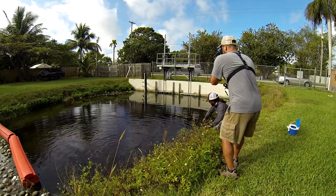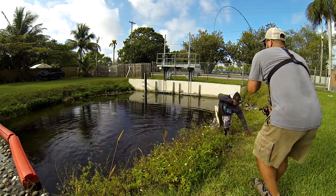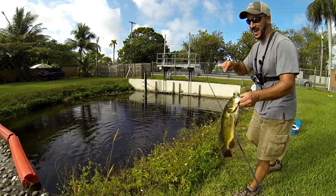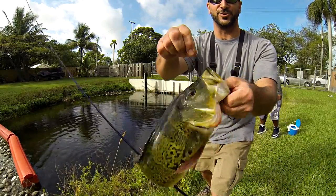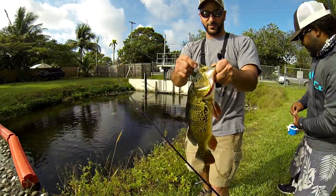Here, let me grab the... Here, I'll actually be able to hoist him. Ready? There we go. That's a nice one, man. Nice. Awesome. Man, guys, I am just absolutely out of my mind. I can't take this. Look how perfect the circle hook works, right in the hardest part of the lip, right there. That's a beaut. Yeah, that's incredible, right?